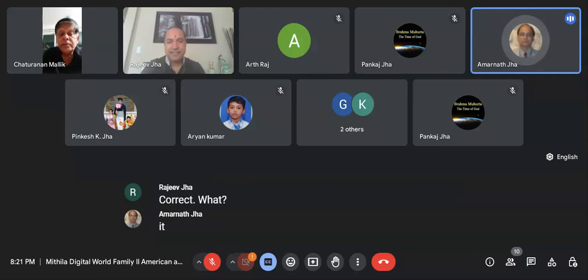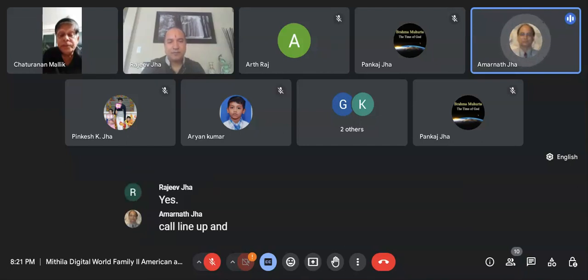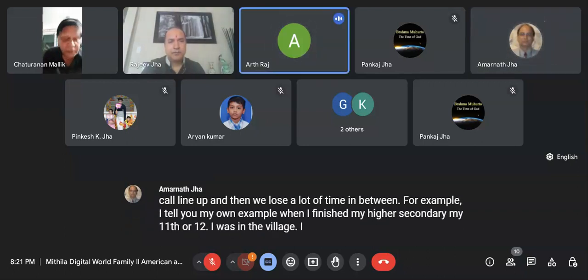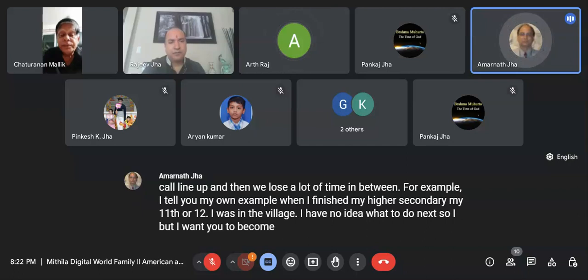And I think especially in the Bihar context it's very important because we don't have the proper lineup, and then we lose a lot of time in between. For example, I tell you my own example. When I finished my higher secondary, my 11th or 12th, I was in the village. I had no idea what to do next. I wanted to become an engineer, but I wasted like 2 years doing intermediate unnecessarily.